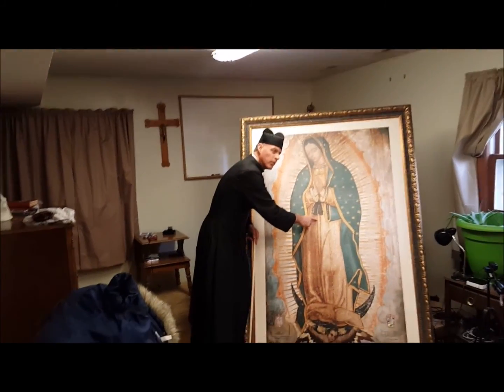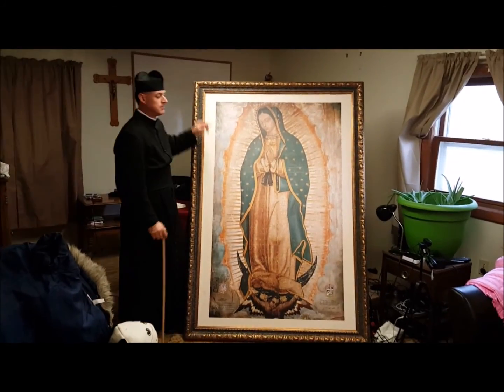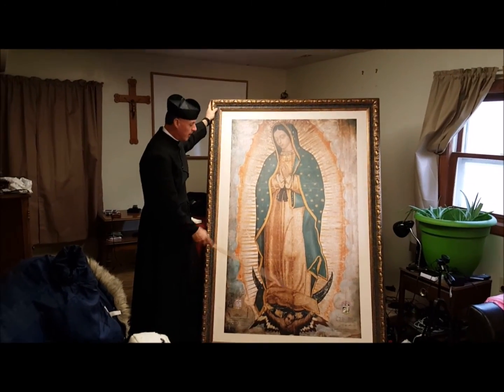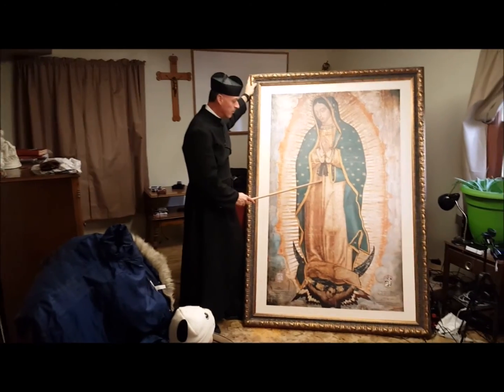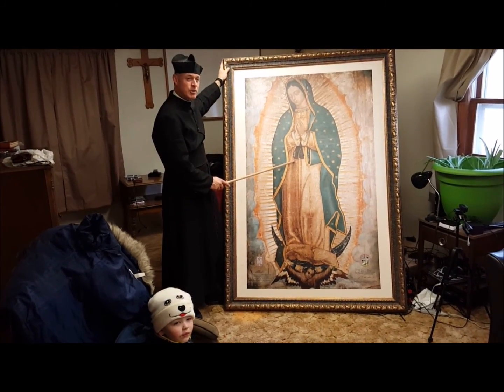Now, if you look at all the flowers on her garb, this one is all different. It has 4 petals, right? And where is that? Where is that strategically placed? Is it at her feet? Is it at her neck? In her bosom. Who's in her bosom? The Lion of the tribe of Judah, our Lord Jesus Christ.